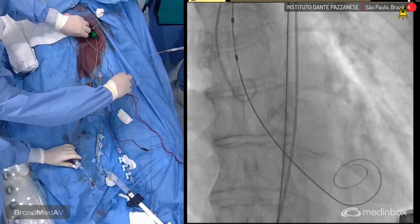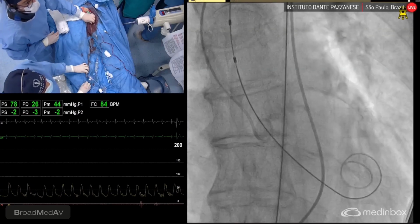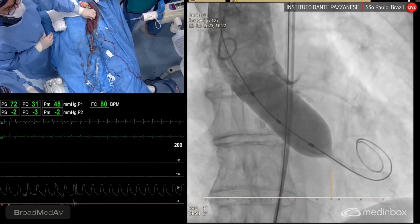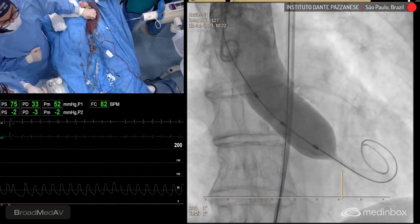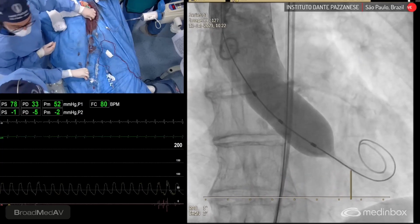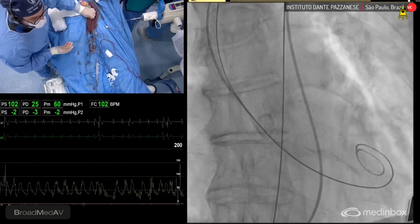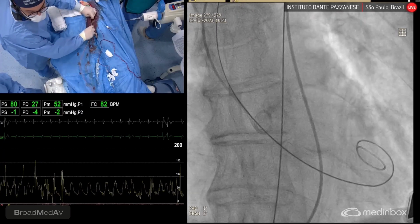If you can show the hemodynamics also. 23. Let's see the angio again. So you can see here that there is a minimal waist, and this is a 23 balloon. So we think that the 23 THV is going to do the work. So we can see that the predilation provides useful information to decide what to do when you have doubts in selecting the THV size. We can see the degree of PVL with the selected balloon, we can estimate the risk of coronary obstruction, and we can also see the behavior of the THV in the aortic valve.